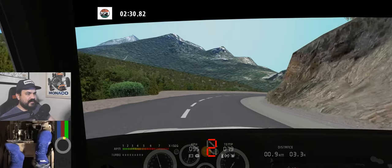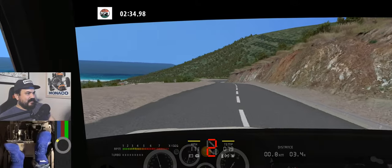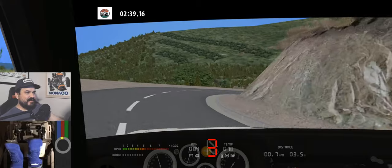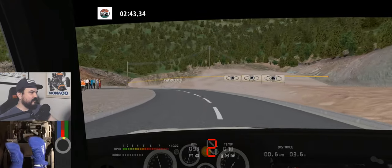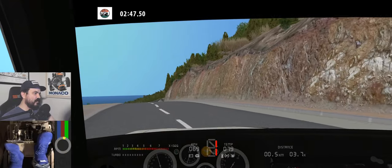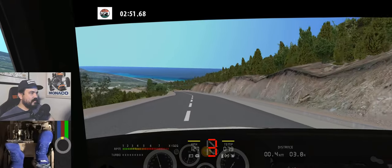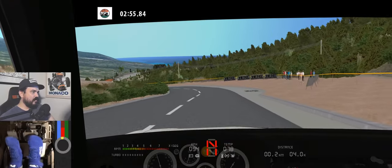Missed the apex there, but I got the car slowed down. Last kilometer of the rally. Traveled over 250 kilometers. Left 2, don't cut. 100. Left 6, 200. Left 4, long. 60. Right 3, cut. 60.